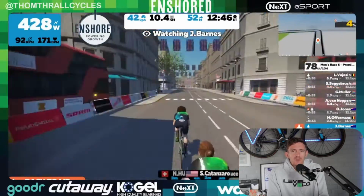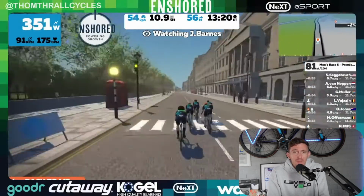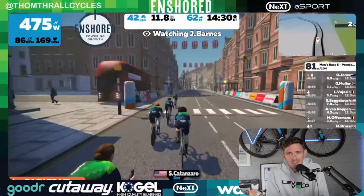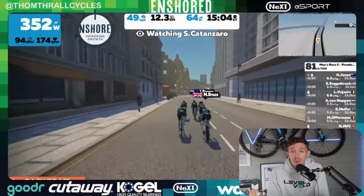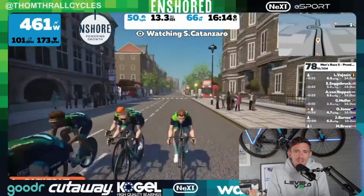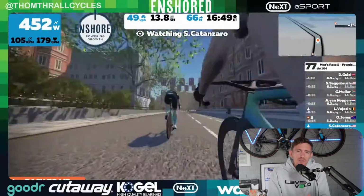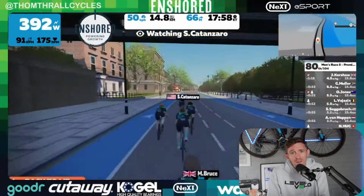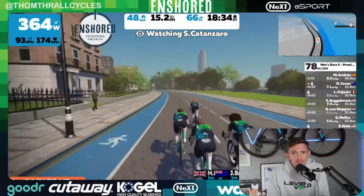All right, so once we've done that lead in, basically between kilometer 10 and 18, you've got a series of false flats and gradual decline. So again, it's about using that momentum, keeping the pace high, using those gradual descents to build up that speed and keep the speed high throughout this next section before we cross the river and head across to the Surrey Hills.